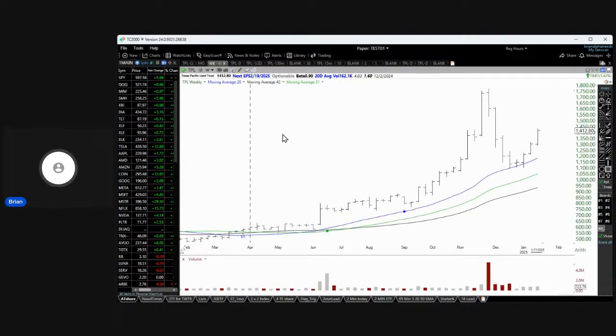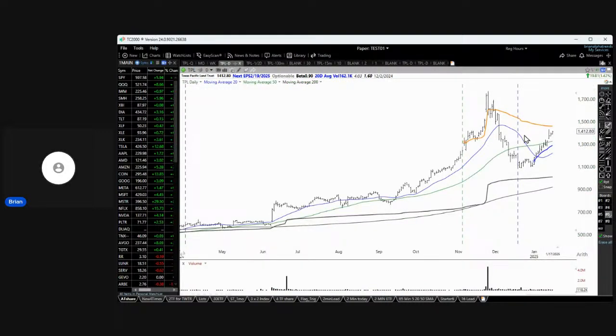And on the weekly time frame, you can see we pulled right back down to the 20-week or 100-day moving average. We also got back, or we didn't, I'm sorry. It looked like we might have. There's the anchor from the election. So that is likely, I think.